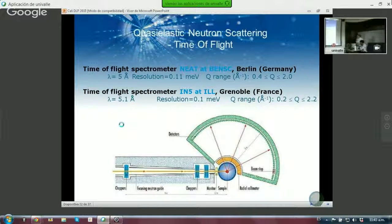But the other thing you do here is you have a number of choppers in the beam. You have one chopper fairly near the source, another chopper right in front of the sample, and these determine the time at which the neutrons either left the source or arrived at the sample. And because the energy of a neutron depends on its velocity, these phase choppers enable you to determine the velocity and hence the wave vector of the neutrons before and after the scattering event.